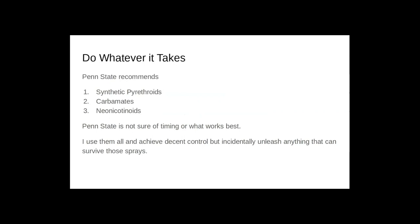We were still using a relatively soft spray program, and that kind of got thrown out the window the first year, the first winter after the brown marmorated stink bug invasion. Penn State recommends using synthetic pyrethroids, carbamates, and neonicotinoids. They are not sure of timing or which of these products work best. I use everything that I possibly can and kind of guess at timings, and I achieve decent control, but I incidentally unleash any insects that can survive those sprays. So our mite population skyrocketed, woolly apple aphid skyrocketed, scale was having a good time because the neonicotinoids suppress scale but don't control it. So we were causing a lot of kind of secondary problems with the spray program.